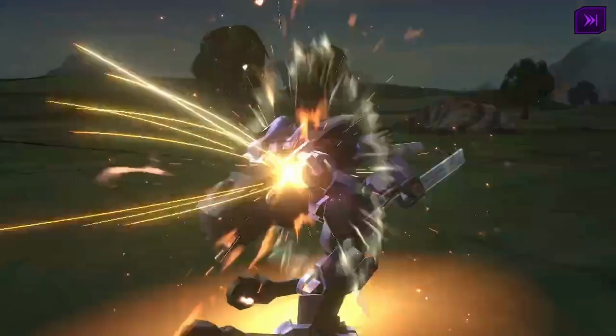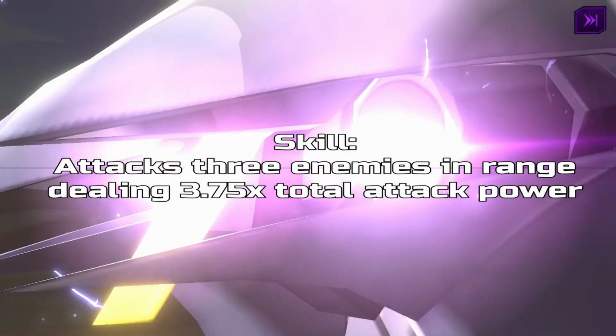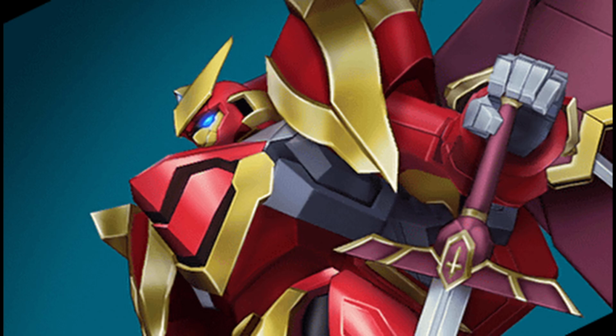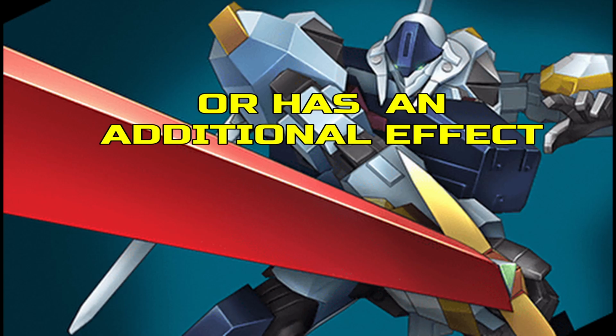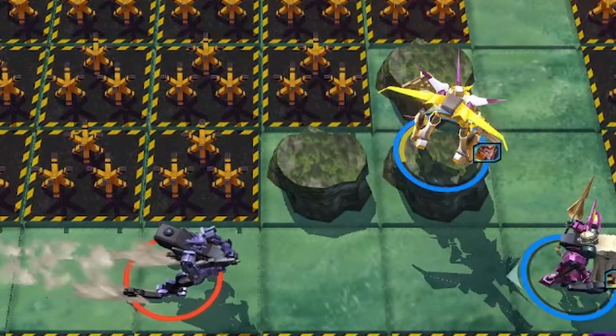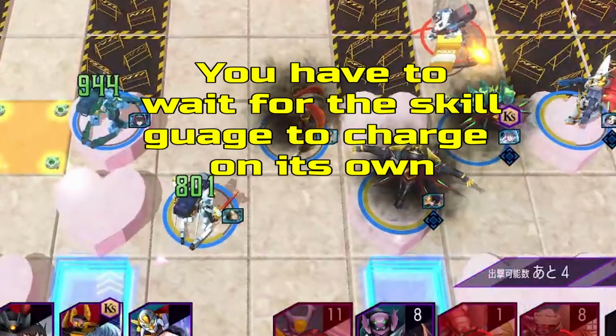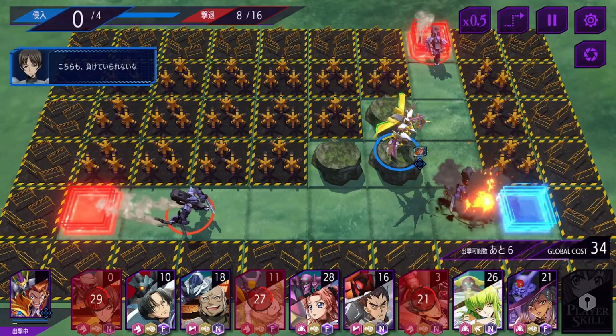Which is fine. The skill attacks 3 enemies in range, dealing 3.75 times the attack power, which is average considering most Knightmare Frames now deal additional damage on top of an ability like that. There's another problem. The range weapon's skill gauge charges passively like the Gwaine, but you can't increase it through battle like normal, which you could with the Gwaine.